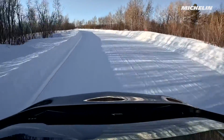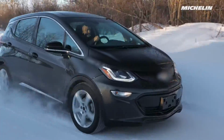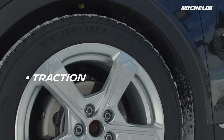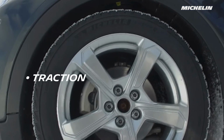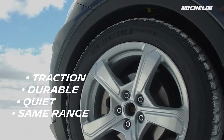All else being equal for two EVs, the EV with the tires that have a lower rolling resistance will be able to drive further. Based on our research, we know that owners of electric vehicles want a winter tire that provides winter traction in all winter conditions, is durable and quiet, while not sacrificing their vehicle range.